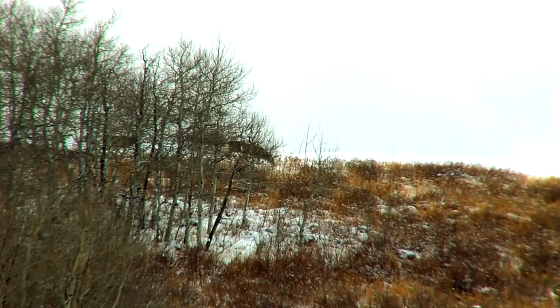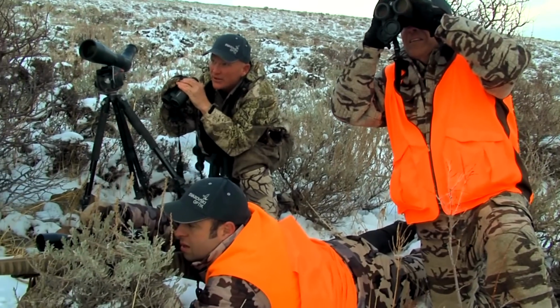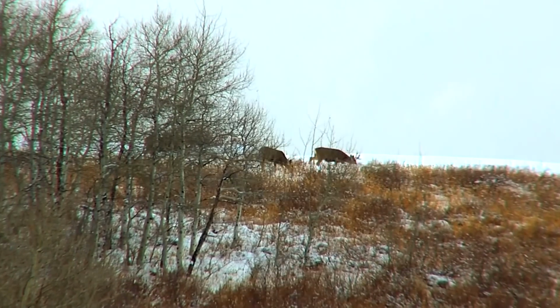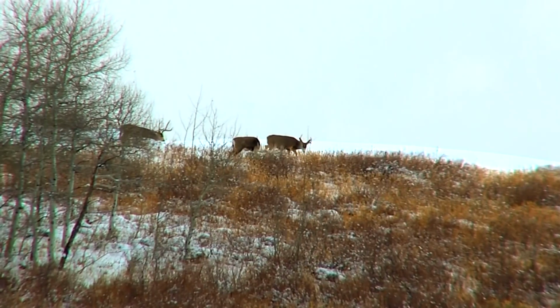The nice thing was the fact that this big buck had picked up a couple of other smaller bucks, because it really gave me the time, as the smaller ones came out, to put my crosshairs on that area, get settled, get my breathing right, and really make sure I was ready to take the shot.